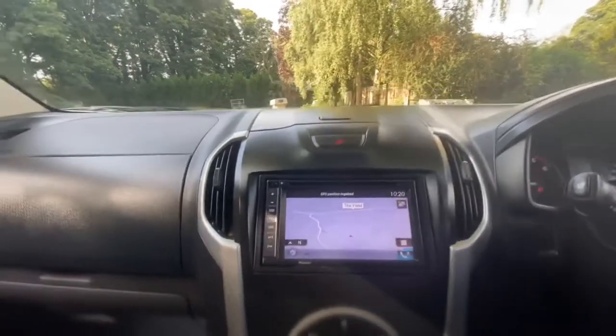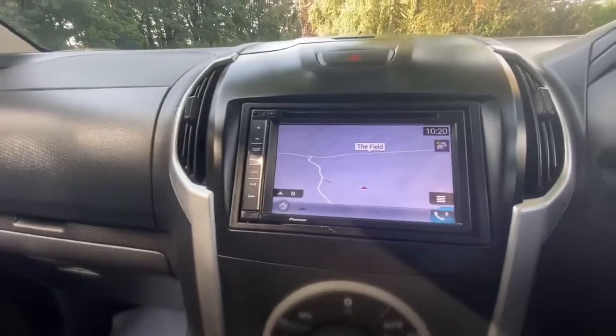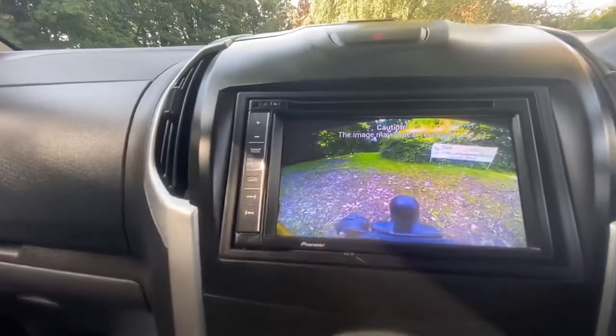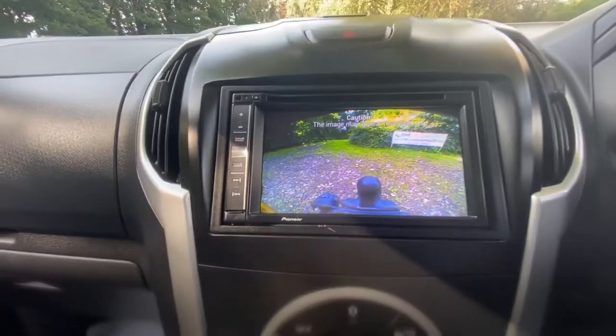Nice, clear map for the navigation. And that also doubles as your reversing camera as well. And as you can see, it's nice and clear. Really good picture.